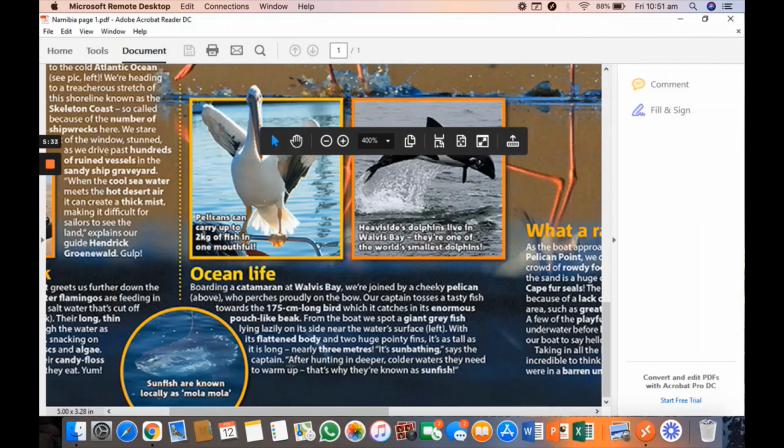It's as tall as it is long, nearly 3 meters. It's sunbathing, says the captain. After hunting in deeper, colder waters, they need to warm up. That's why they are known as sunfish.